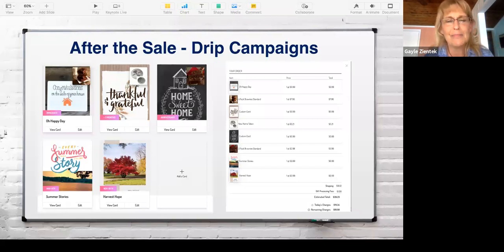Send Out Cards gives me the ability to send out 5 cards that are going to go out over the course of the next year to our clients when they close on the home. 2 of those have gifts. So the total cost of this campaign is $39.23 for 5 cards, 3 gifts that go out after the sale.